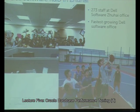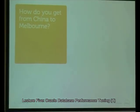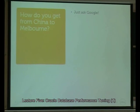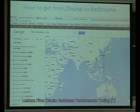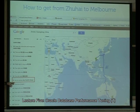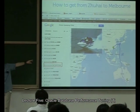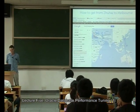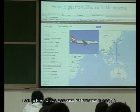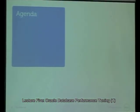So, if you want to know how to get to Melbourne from China, just ask Google, right? If you want to know something in Australia, we always ask Google. So if I ask Google, how do I get to Melbourne from Zhuhai, it tells me to do this. It says, first go to Japan, which seems like a funny thing to do, and then cross the Pacific. And can you see here where it says take a jet ski across the Pacific? Do people know what a jet ski is? That's a jet ski. That's how you get across the Pacific according to Google. But it takes a long time, so I recommend you take a plane if you come to Melbourne. Okay, so enough about me.